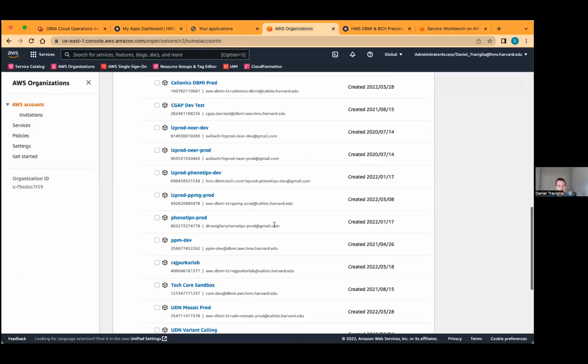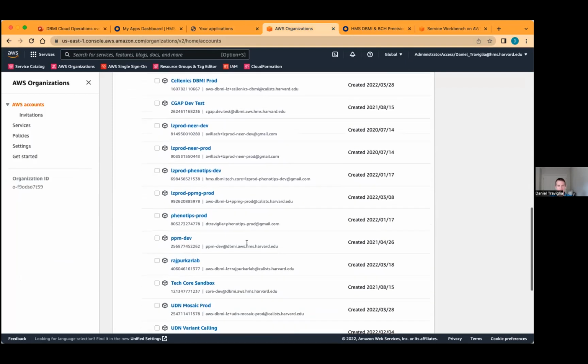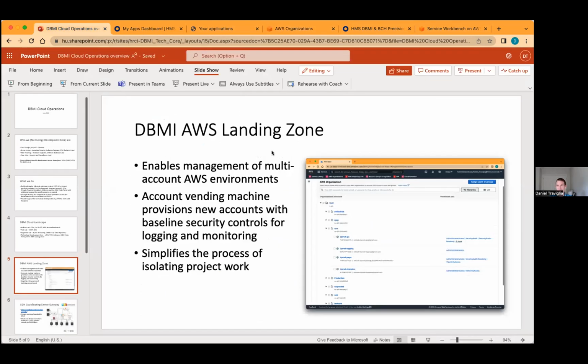I think I just wanted to highlight here, these are the accounts in the tech core that we've isolated and we manage for all of our projects. There's PPM, all the whatever. These are different flavors of PPM that I'll show off in a little bit. But yeah, these are all great questions. So it's interesting to hear that you guys are super interested in this stuff.